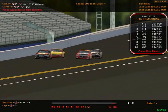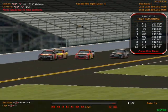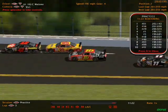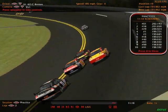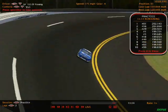But nonetheless, 16 running very well. As a matter of fact, just put down the fastest lap now with a 201.050. So a great run right there. Just up ahead, that's Connor Breton in the 42. Currently 19th fastest on the racetrack there for the Chip Ganassi Racing.